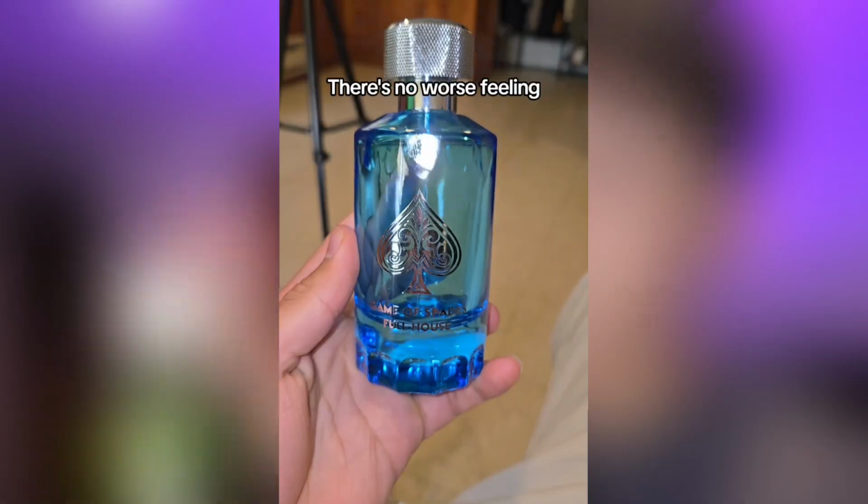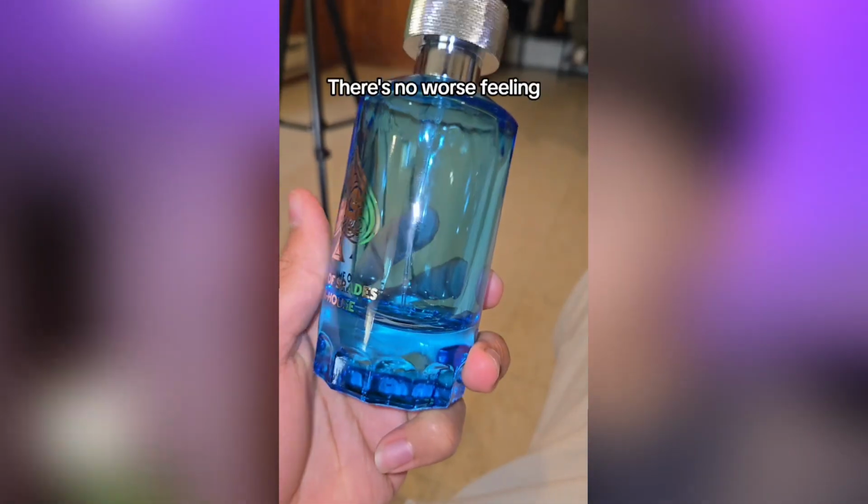I know you guys loved Game of Spades Full House. You guys literally sampled my full bottle. So I thought, why not get more Game of Spades to see if the rest of their colognes are actually good. So let's check it out. Spray it on the atomizer.